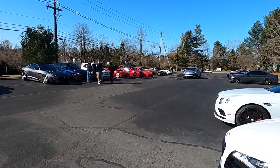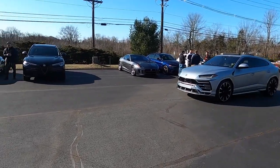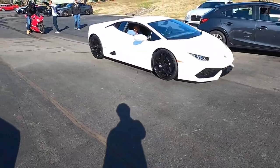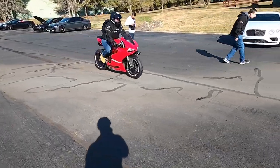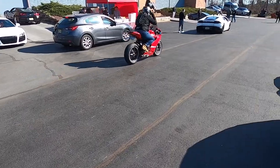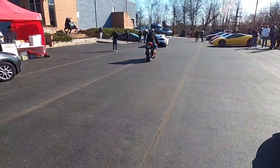We have an Urus coming in. These wheels on these cars are just so massive. The brakes, absolutely insane. Second Huracan coming in, and a Ducati. Two Italians. Those things sound so good. The Termignoni exhaust. Single side swing arm.